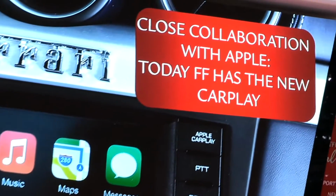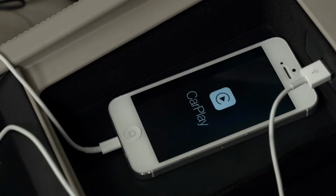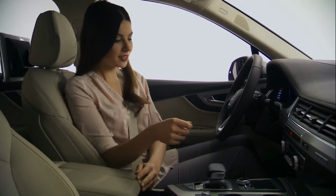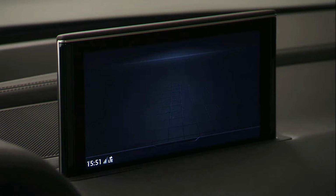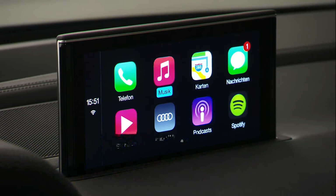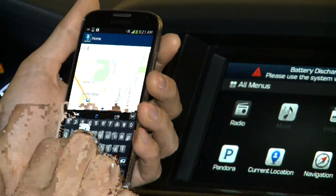These applications are Apple CarPlay, Android Auto, and Hyundai BlueLink. Apple call their CarPlay system a safer way to use the iPhone in a car. Once you plug in your phone, the Apple-looking icons appear on your car's in-dash screen. For Android phone users, it works in much the same way.